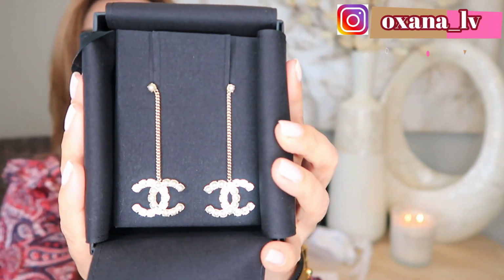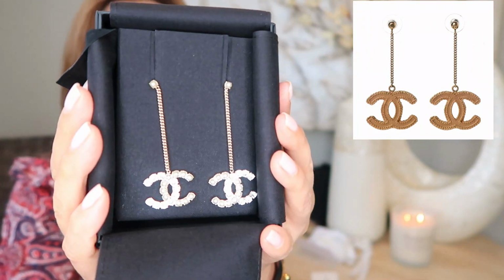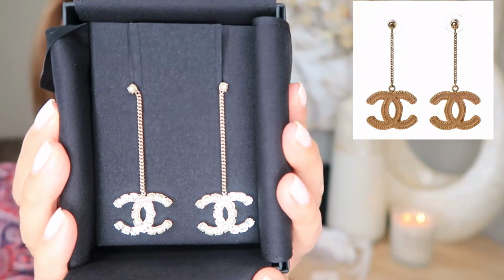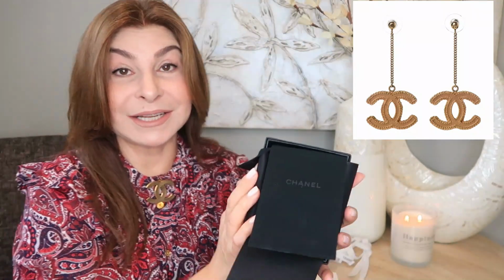The very first time this style of the earrings came to the market, I'm going to insert pictures somewhere over here. They were just a simple yellow with no stones or anything, and I wanted to get those earrings for a very long time. This one has a little bit of stones, a little bit of pearls. And as I said, when I talked to my SA, the stones and the pearls, the way Chanel puts them in, they are more secure. And she said that literally in the last couple of years, nobody is coming for repairs with the new items. So keeping fingers crossed.